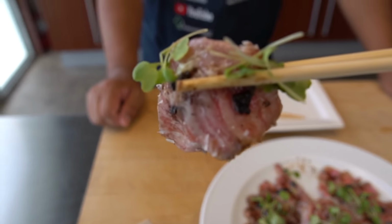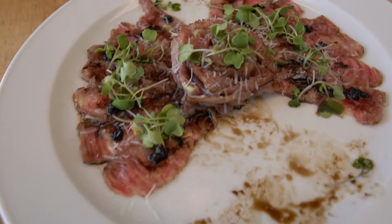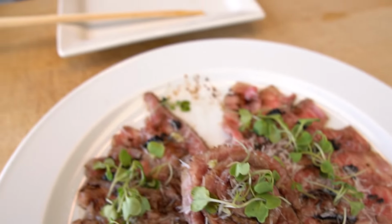Unbelievable. Wow. Hiro-san, this is so, so good. With rice. Little white rice. It's so good, Hiro. By far, I want to say one of the top 10 dishes I've had in your studio. So, so good. Thank you so much. Thank you very much.